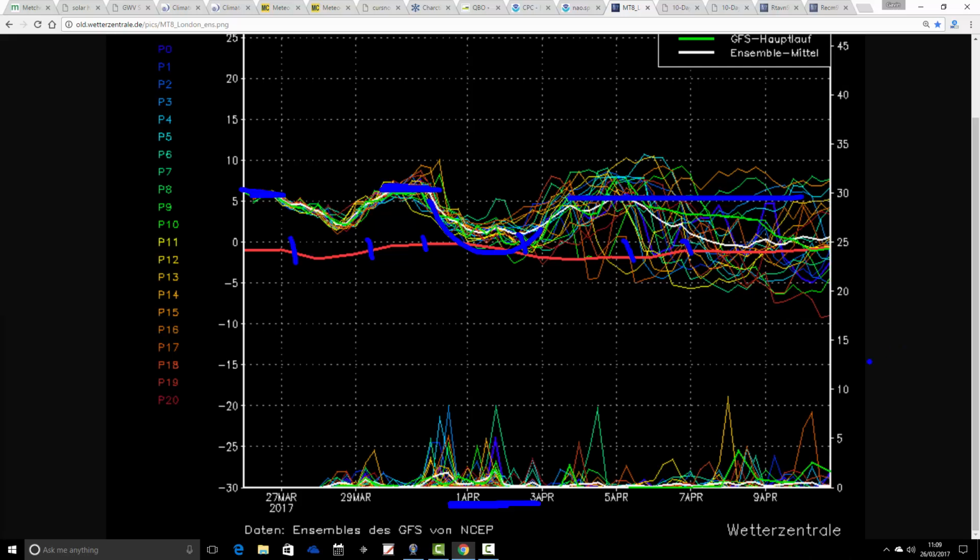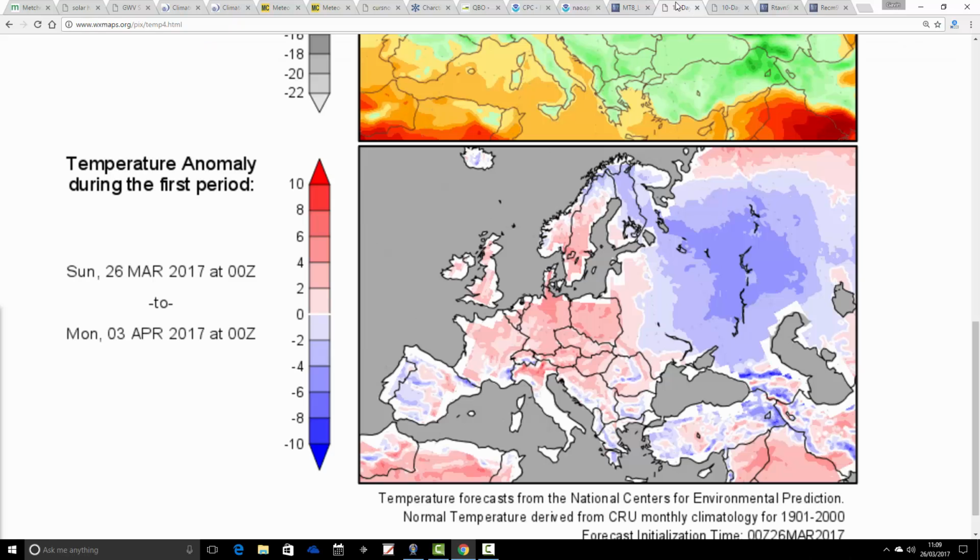those upper air temperatures. The precipitation, lots of dry weather at the moment. Some rainfall coming up over the weekend, and then it looks like we're going to be quite dry once again. Not completely dry, there will be some showery bursts coming through, but overall it is looking pretty warm, pretty dry for the next couple of weeks.